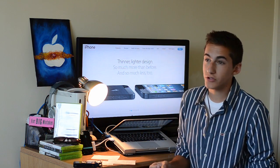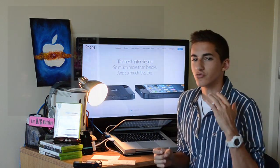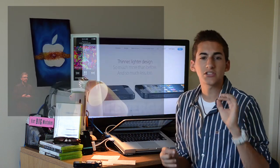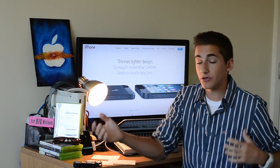Now, the next bigger thing that we're moving up in the chain is the new iPod Nano, which looks really cool. I don't want to say it looks really cool. I want to say it looks interesting and intriguing in a way that it could turn some people off, and some people could be really excited about it.